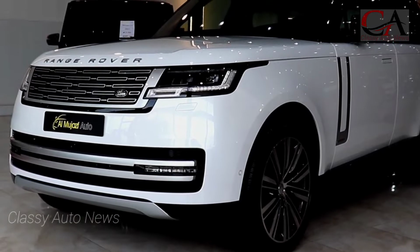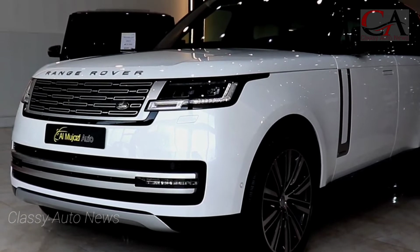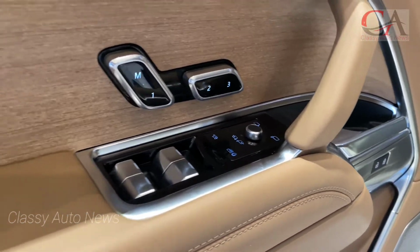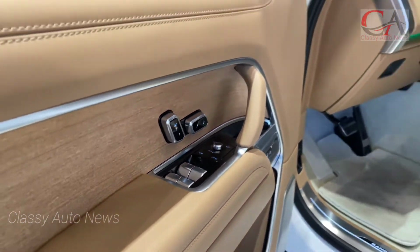Considering the fact that the Range Rover is a large SUV, it is also quite enjoyable to drive too. Even the entry-level 3.0-liter V6 provides more than adequate performance for such a large car.